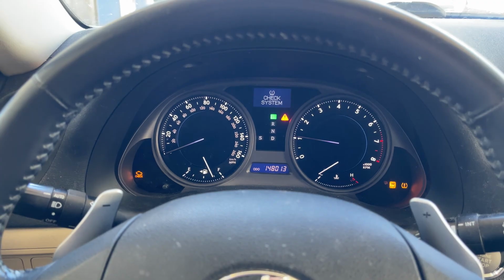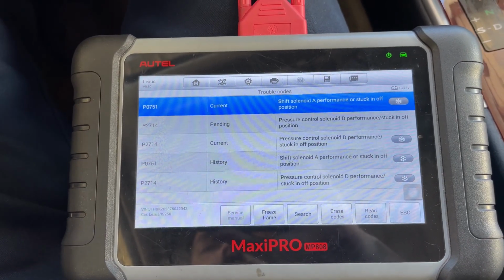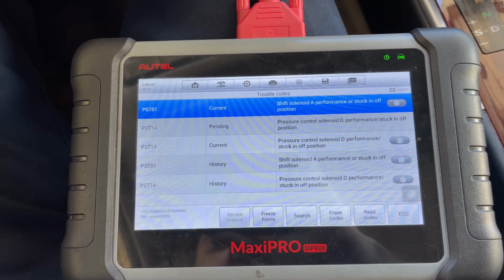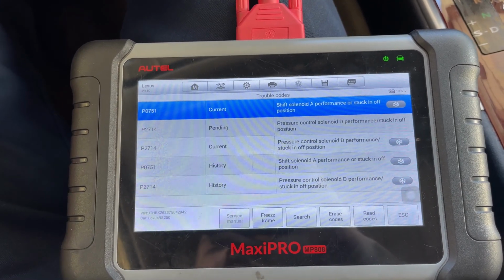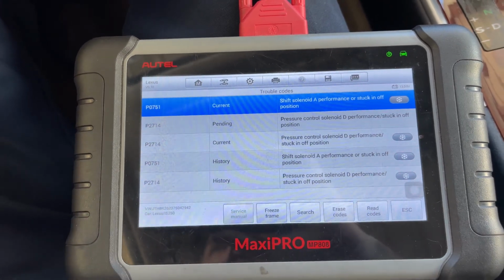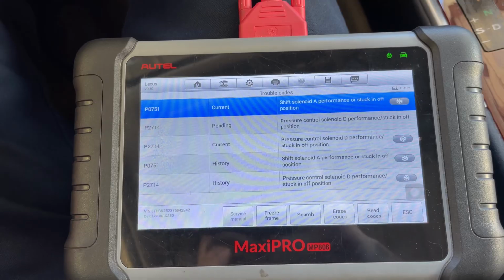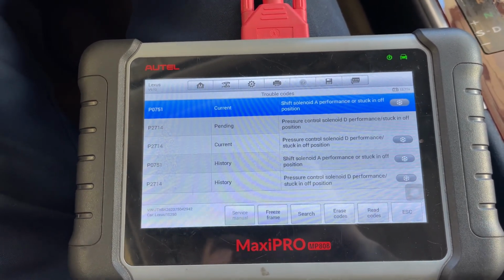And as you can see, the check engine light's on. These are the codes that it's throwing: a P0751, P2714, shift solenoid A performance, pressure control solenoid D. So we've basically got a bunch of tranny codes, shift solenoid codes, yet the customer states that the car drives fine. They haven't noticed any problem. And I actually drove the car and to me it drives fine. I didn't notice any issues with the shifting or anything else.